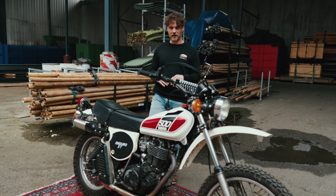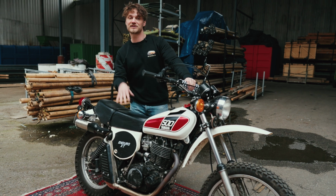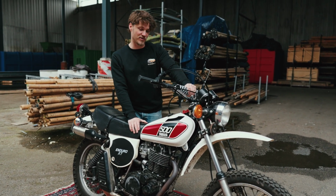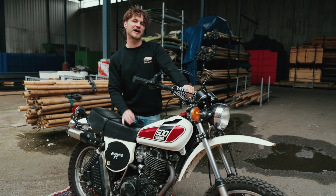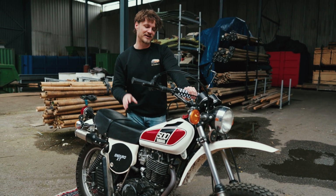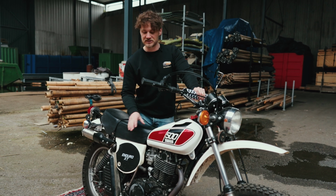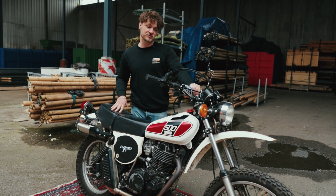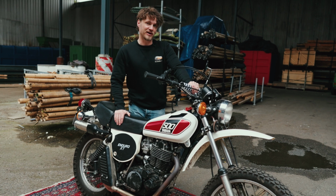This was the history of the XT500 and the specs, and a bit of the model evolution. We're now going to dive in a bit deeper on the riding capabilities, on the modifications, and one of the most important ones, on the technical issues which you can get on a bike that is 45 years old.